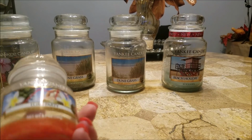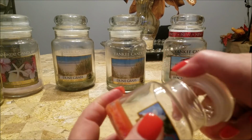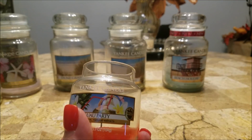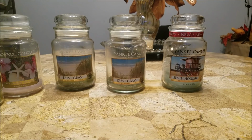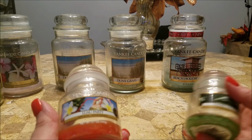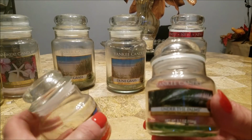I got this little guy here, Lua Party. I was just using this basically as a filler in one of my smaller hurricanes. Yeah, it's orange something. I can't even smell it anymore to tell you what it really smells like. And this one was also discontinued. It came out the same time as Under the Palms. Surprisingly, this one did well.